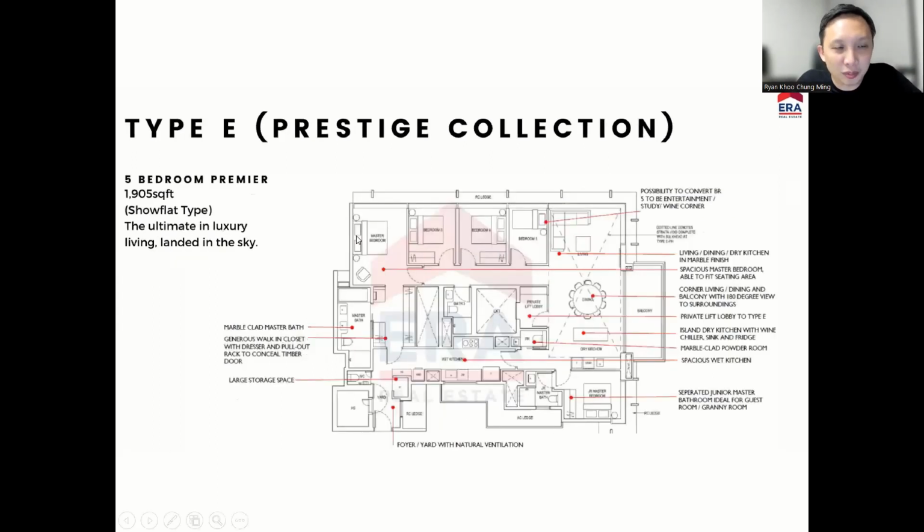There's also the 5-bedroom layout, right? I'll let it rest here. I think it's easy for you to just pause the YouTube and look at the floor plan if you like. If you really want all the other floor plans which I'm not showing here today, feel free to contact me. I'll send you the full floor plan list. I think there's no time to go through all the floor plans. It might be a bit boring also.